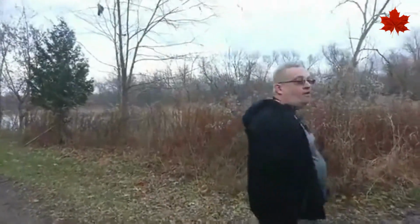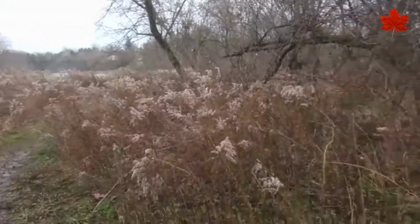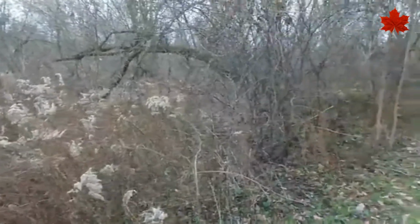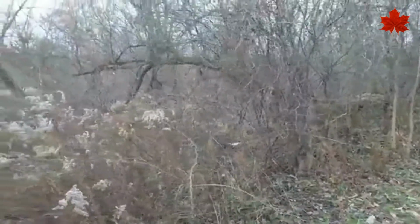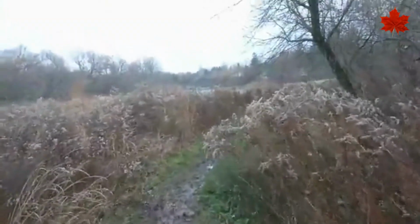Wasn't that far to go. Anyways, the grass, the weeds are actually quite low. Yeah, they're up pretty high right now.